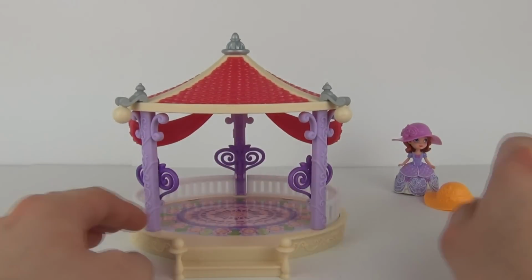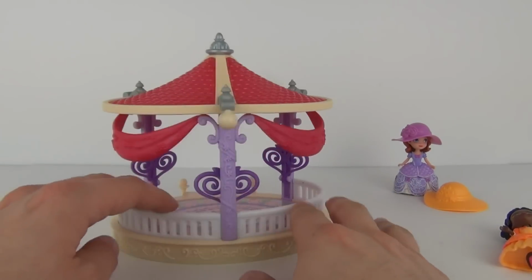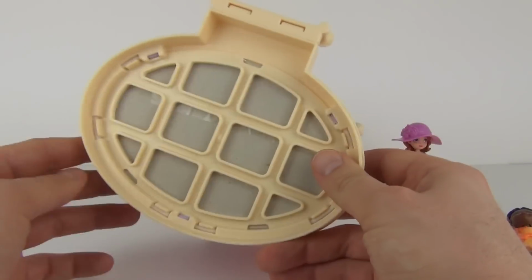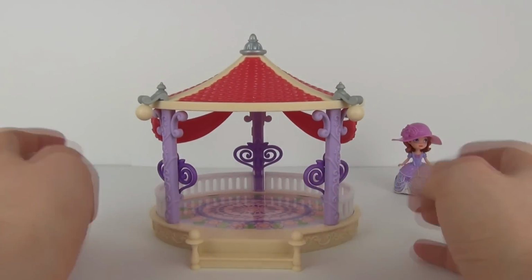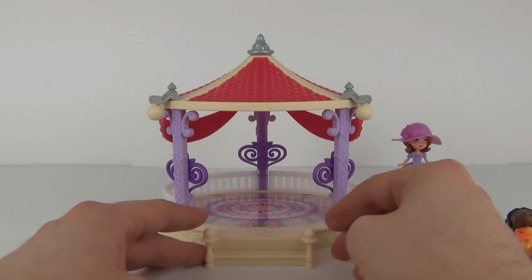But there you go, that is exactly what you will get with this set. There is a little construction involved, so when you get the set it will come in pieces, so it is best to get an adult really to construct it, or you can construct it yourself if you do feel confident. Why not go ahead and construct the set?